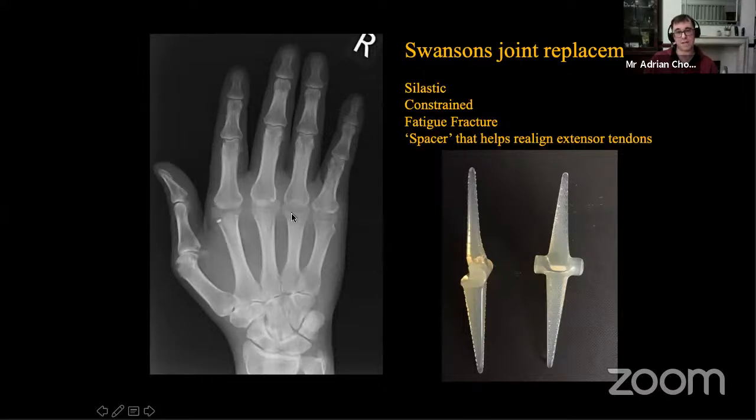It's going to help with pain relief. It's going to help a little bit to realign the finger, but most significantly it has a nice flat barrel upon which that extensor tendon can sit. And you can see here on the X-ray that ulnar drift has been corrected quite nicely.